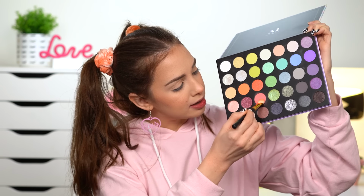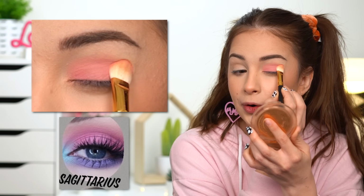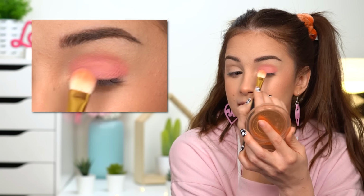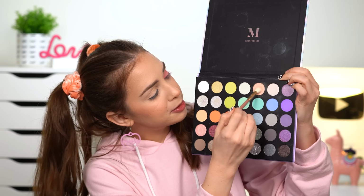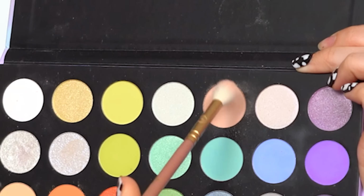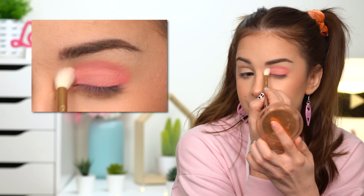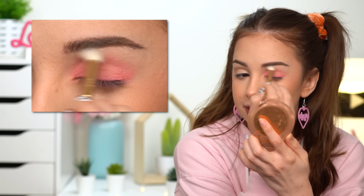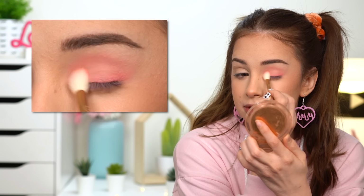Starting off with the pink eyeshadow. If you see in the photo, there is a pink eyeshadow all over the eyelids, so we're following that. We're gonna do today the ultimate Sagittarius look. Now I'm gonna take some of this pink, peachy, beige, very light eyeshadow, and I'm gonna use that to blend the pink one further into my crease. I wish my pink eyeshadow was a little bit more saturated.